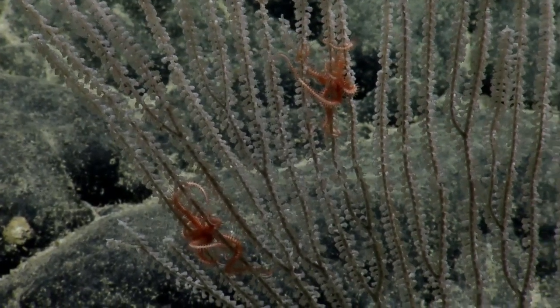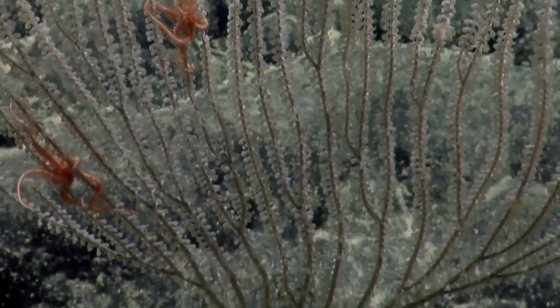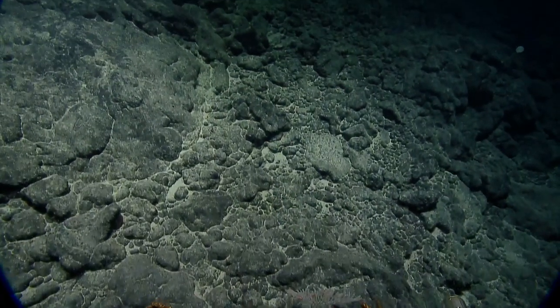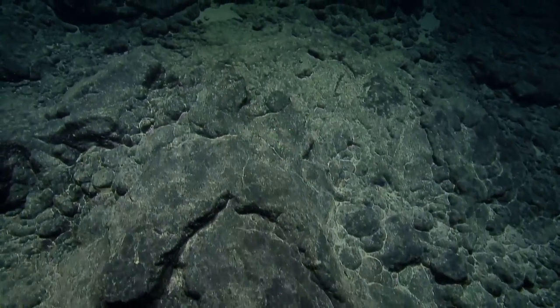And also, as we look at the polyps, you can see that has sort of a scaly texture. Norellas also have three layers of those scales along their polyp body wall. So that's another way to identify that genus.